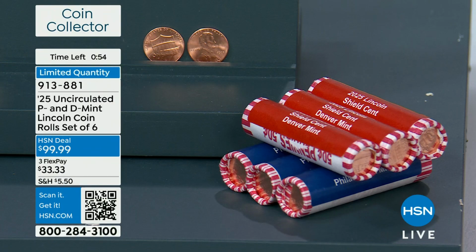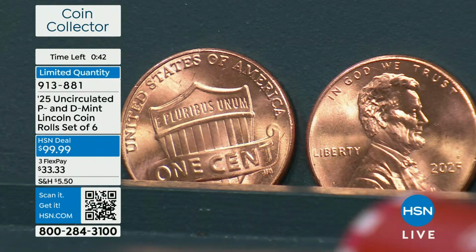Once these sell out, we still have some of the $39.95s. We still have some of the single roll pairs, so we'll give you that item number at the end. And then we're going to go into some stuff that you want anyway. This is 100% going to sell out. Those roll pairs are going to 100% sell out.